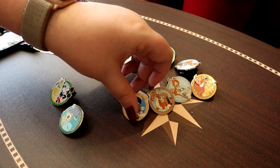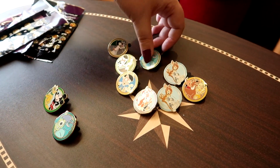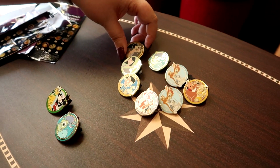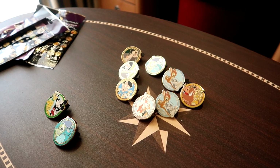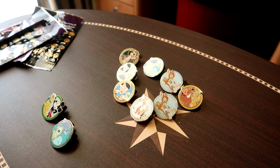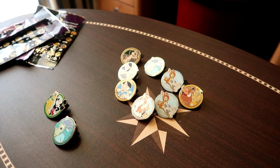But equally, I forgot all these traders now. Look at all these traders. I feel like that's not a bad trading selection, though. Just have to look and see who's trading for the other ones.